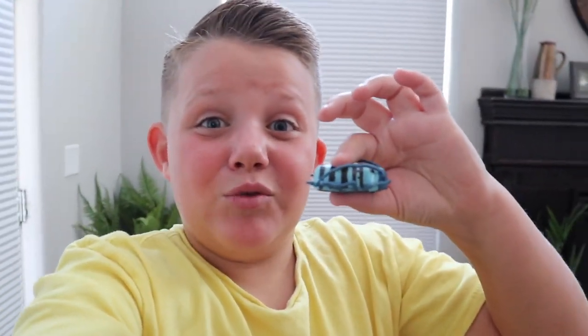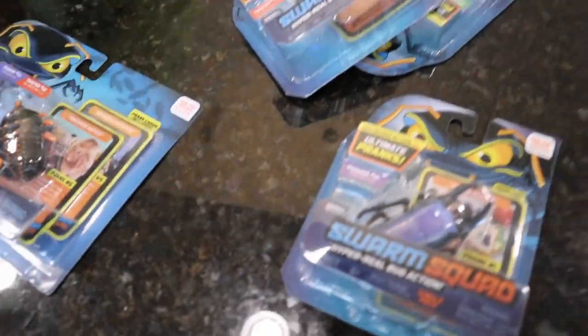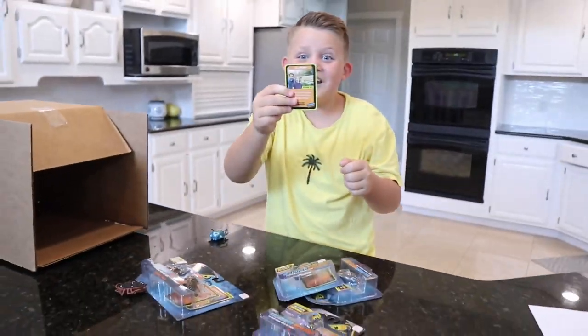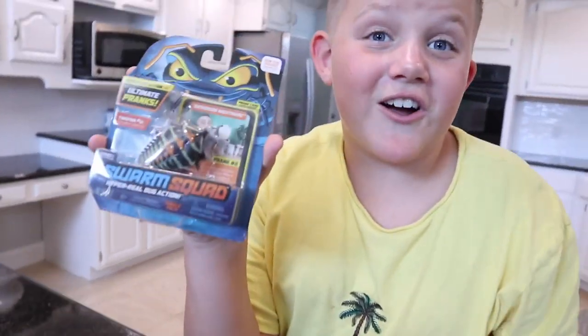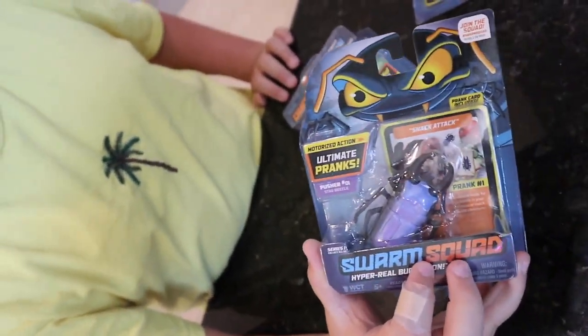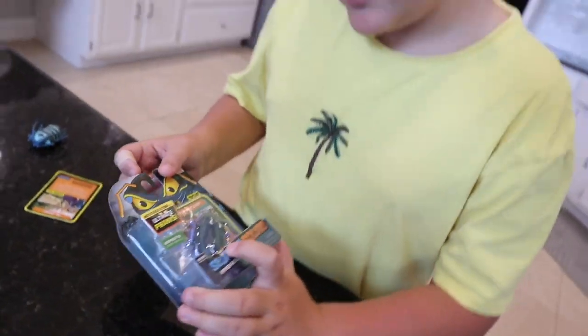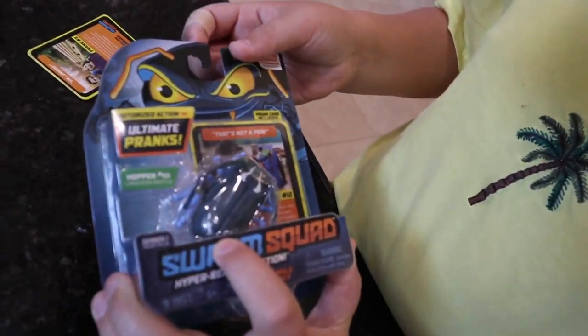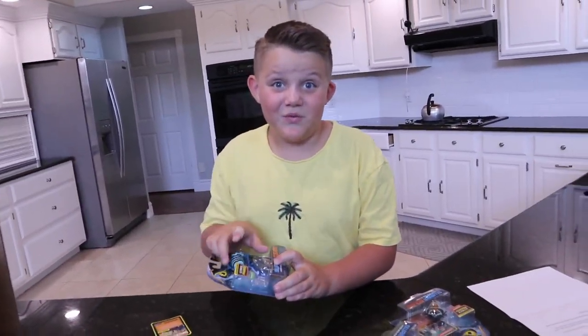Now that I got one of the Swarm Squad bugs, it's time to open up the rest. Let's get all these out of here. Oh, this is so cool. There's even little prank cards. That's awesome. This one is the Twister, also known as the Trilobite. It's so cool. I like this one. Whoa, this is the Pusher number one. That's so cool. Also known as a stag beetle. This is the Hopper longhorn beetle. Wait, that's what came out of the box, but a different pattern. I like this one very much.